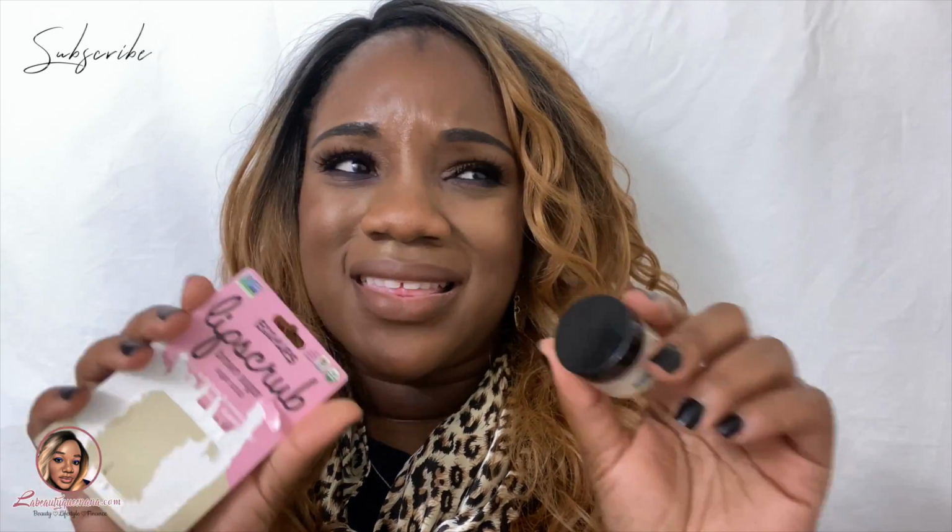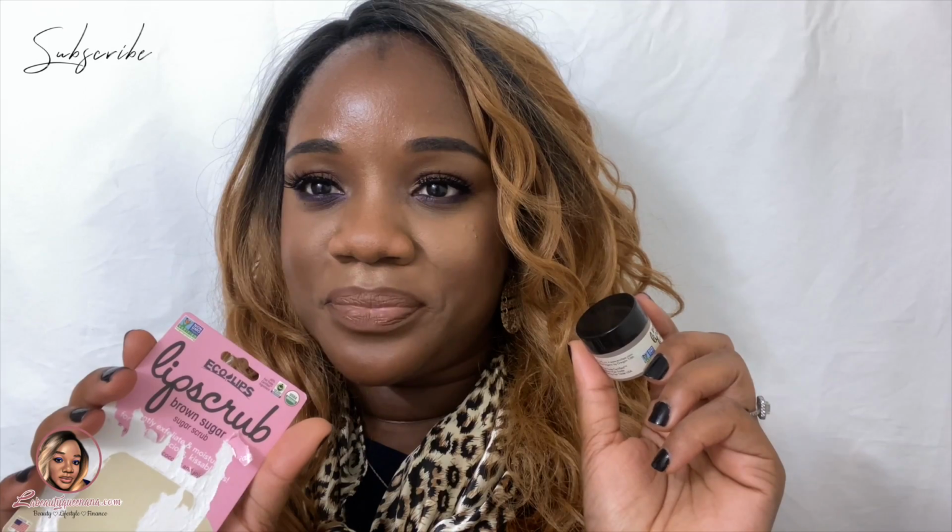I feel like brown sugar is the best. I really like this one, so I would recommend it if you wanted to try it. And I think they have different options as well.